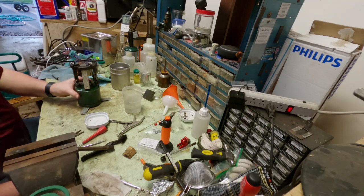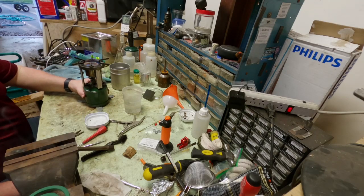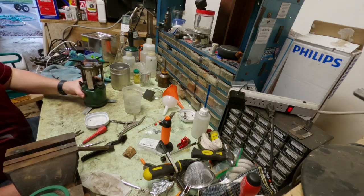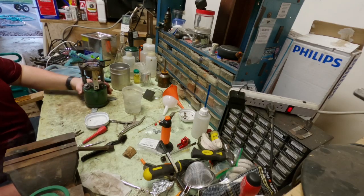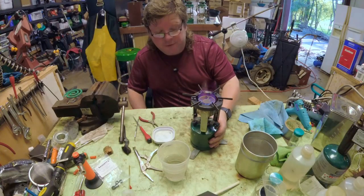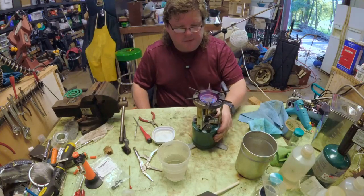So anyway, that is the M520. I believe I got that right. And from 1943, it was issued to U.S. Civil Defense or Civilian Defense, Office of Civilian Defense. You get that right. And she works great.